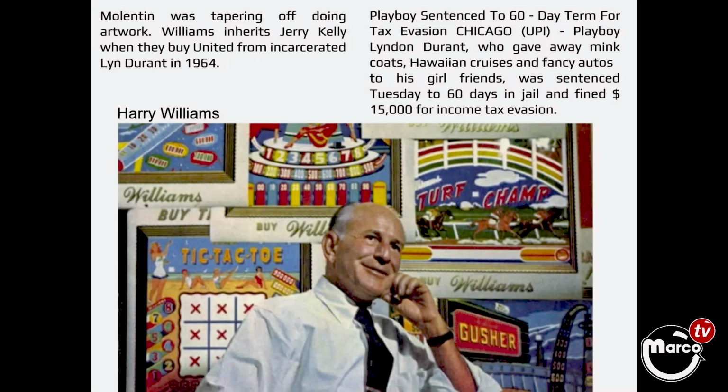So after Roy Parker died, Malenton started tapering off doing artwork too. And so this is where Jerrey Kelley comes in. Harry Williams was instrumental. They call him the godfather of modern pinball. He invented so many things, and he came up with incredible designs. But they were always second to Gottlieb. Gottlieb was the king for the longest time.